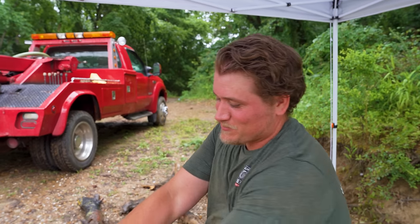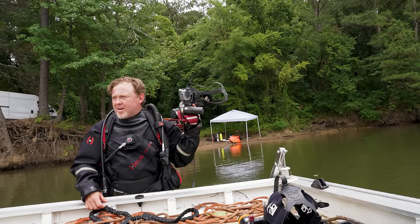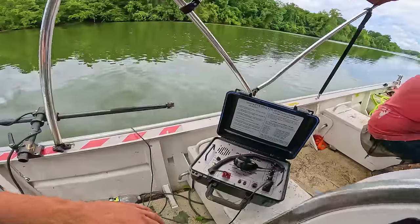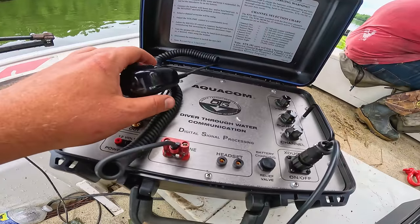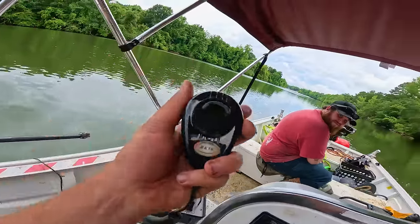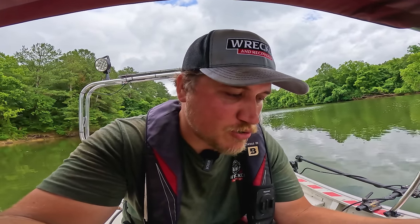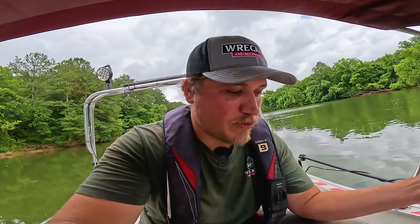I actually wanted to dive this one. Got the boat out in the water. Gonna dive this thing real quick, see what it is. The conditions are pretty favorable now. The rain is kind of off and on, which sucks. And we do have this OTS comms, which allows us to talk to Jeremy up there through the remote. It really improves safety and allows us to communicate back and forth. OTS, shout out, they are great products. That's also the same face masks we use. So if you're a diver, I definitely recommend using OTS gear.